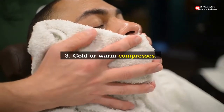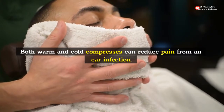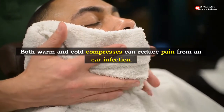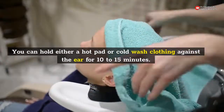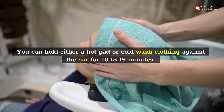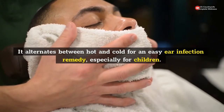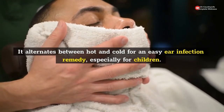3. Cold or warm compresses. Both warm and cold compresses can reduce pain from an ear infection. You can hold either a hot pad or cold washcloth against the ear for 10 to 15 minutes. Alternate between hot and cold for an easy ear infection remedy, especially for children.